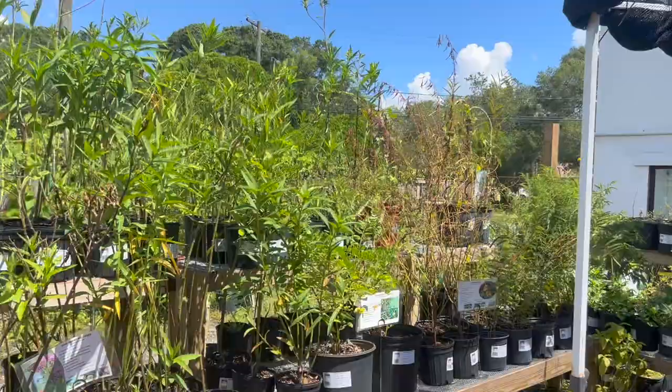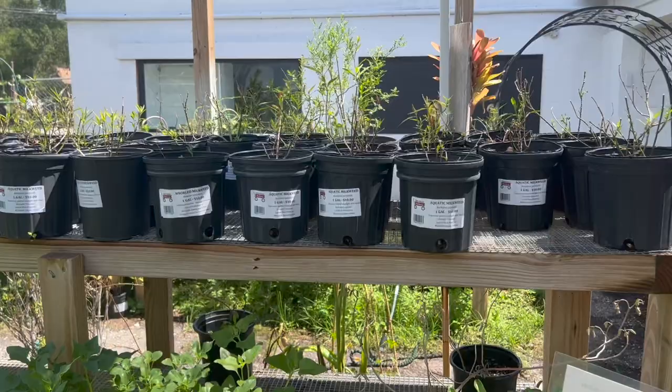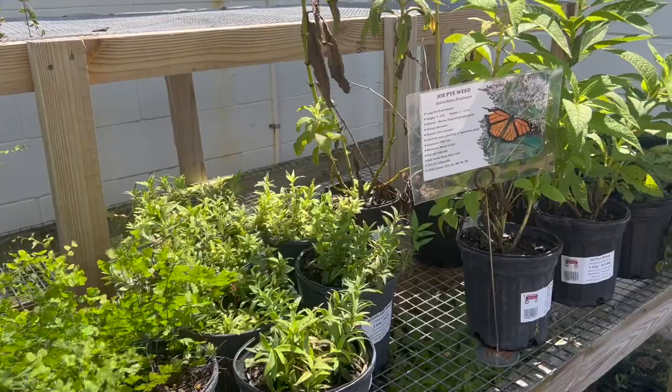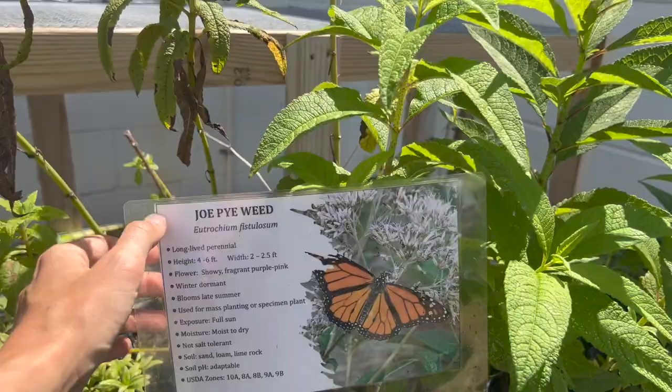Let's see, necklace pod, what we got? Beach morning glories, more aquatic milkweed. Oh, my coreopsis, I love ya. Florida peperomia. Don't tell me they ran out of the thing that I was thinking I was gonna get. Joe pye weed. This is one I was thinking about. Oh, but it's gonna get so big.